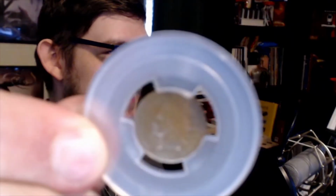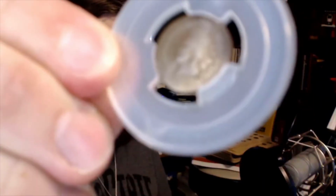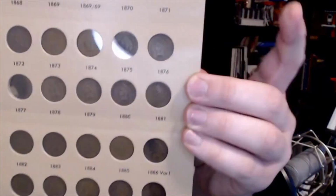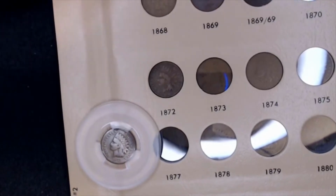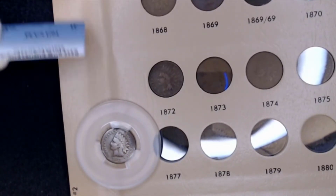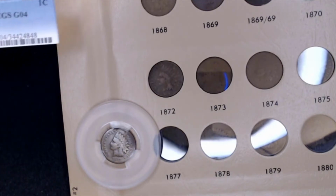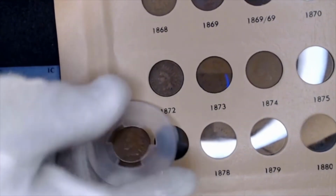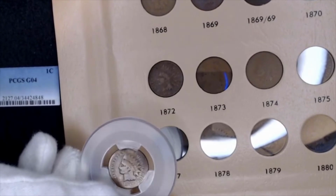All right. Do I have autofocus on? Nope. Oh well. All right. We have the 1877. Wow. Let me fill that hole. I am going to save the label for this. I'll probably put it on a 2x2 and put it in the back of the Dansco album, along with some pictures of the coin.